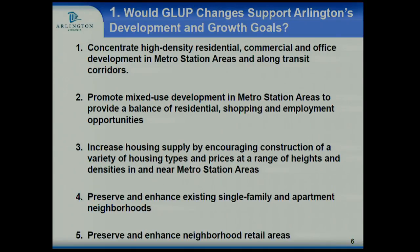A recommendation as to whether a requested GLUP change is or is not appropriate has to take into account a range of factors, including fundamental county goals for growth and development, both as depicted in the GLUP booklet and also as summarized here. And in addition to consistency with these goals, the study also examines the relationship between the requested GLUP changes and other county policies, such as those relating to transportation.